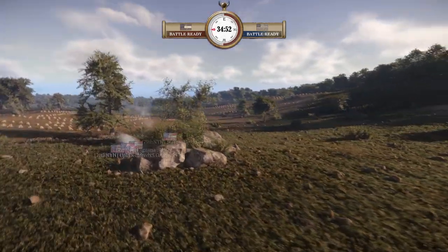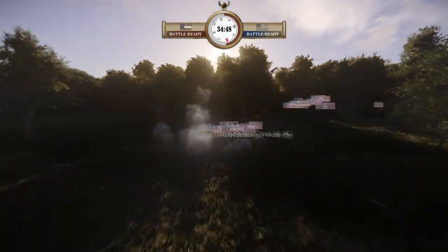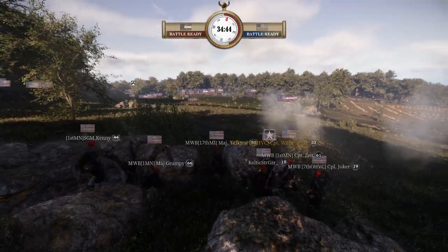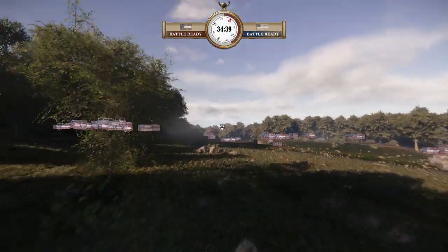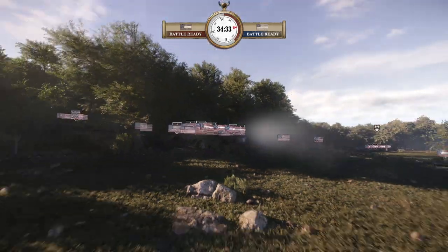Union has lost pretty much the entire field now. You even got Ricks out here plinking away. Who's this over here? MWB. And they're boxed in now, and you have to figure a way out of it.